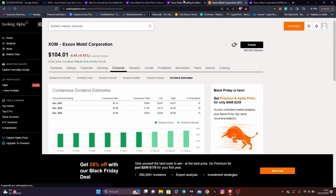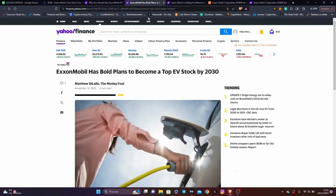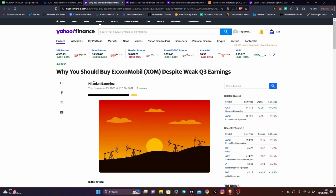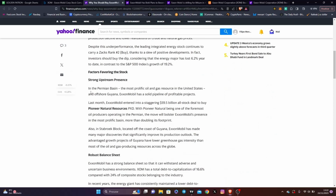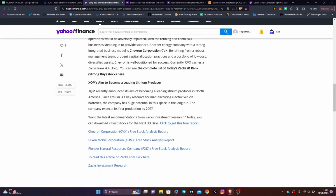Now, what caught my attention in the company was the recent news. As you can see, they want to start drilling for lithium and expect to begin production by 2027. Also, they want to become a top EV stock by 2030. The ambition is there. And the most recent news, despite the title, we don't go with the headlines, but this is really accurate. They have a strong upstream presence, a robust balance sheet, a truly integrated business model, and Exxon aims to become a leading lithium producer.